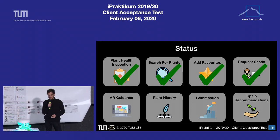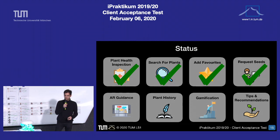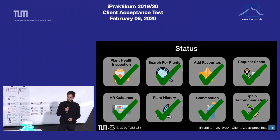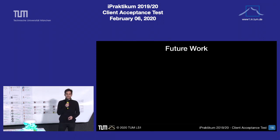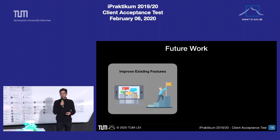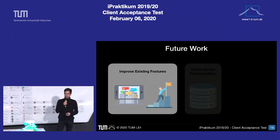Let's wrap up our status one last time and discuss some room for improvement. This was where we left at the end of the design review with our completed features. The remaining items in our backlog were AR guidance, plant history, gamification, and recommendations. As of today, all of these features are also implemented. However, there is still, of course, room for improvement, and we would like to suggest the following as potential future work. To improve our existing features, a more complex gamification logic could be used for allocating points based on user-specific data. The AR placement could be improved for rough and shiny surfaces, and a 3D model for a SmartGrow tree could be added to the app.